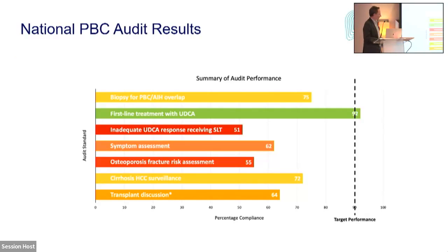And only 60% of people who should have been referred to a transplant centre because they had developed liver failure had been discussed with those centres. So these were pretty poor results. And on the back of this, there was a feeling that we needed to do 2 things.